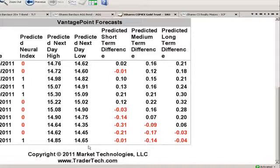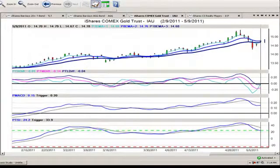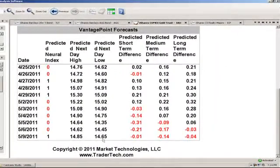Same with the predicted short and medium term differences. We've gone from negative 21 to negative 0.1, negative 17 to negative 14. So it appears as though the corrective move is complete and gold is getting ready to start its move back up again. Now, potential targets for this, we're just going to bring that back to our daily report here for a moment. Now our entry for tomorrow is going to be 1465.